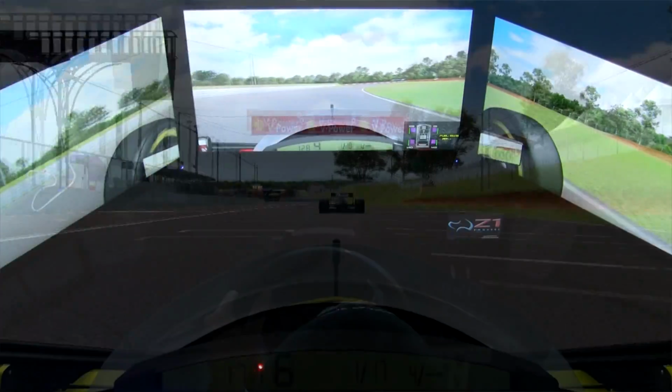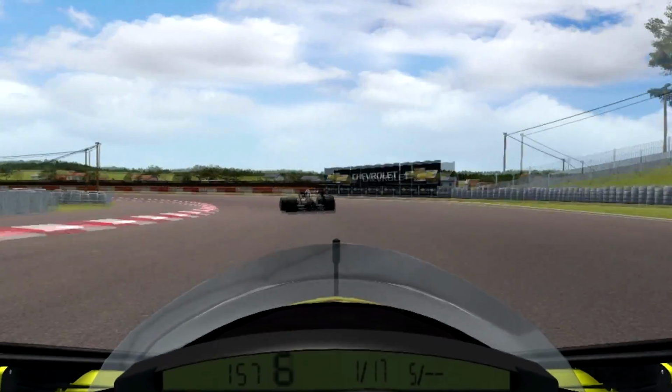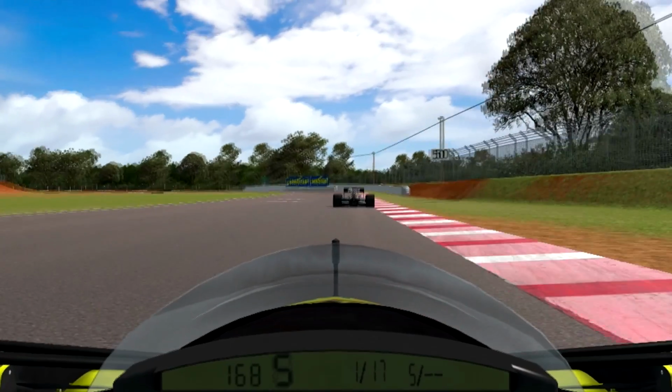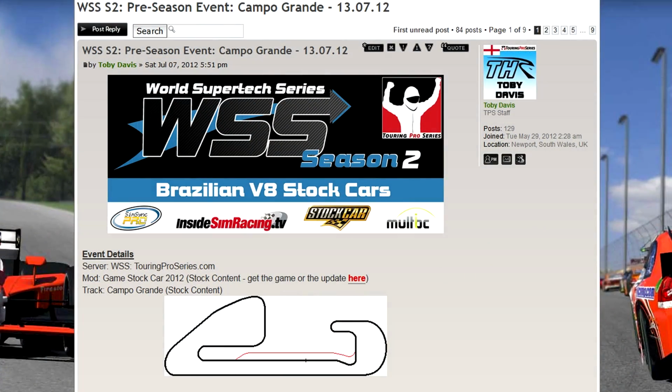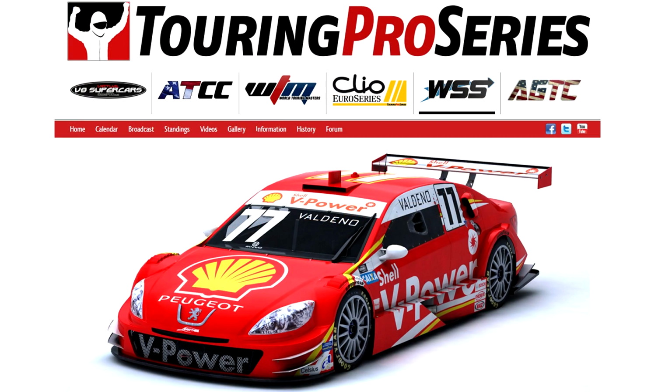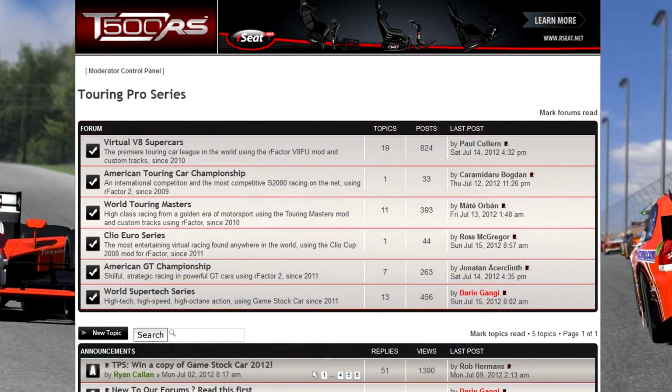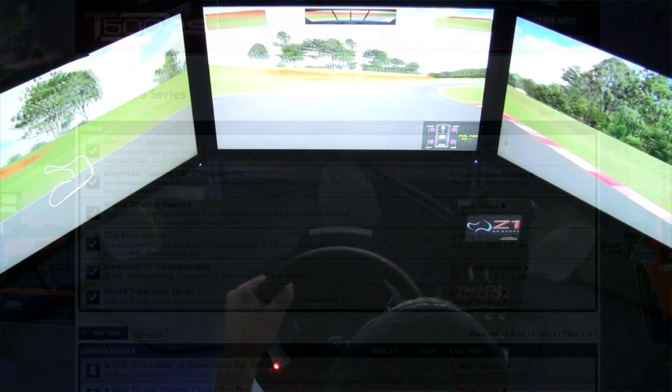We love the first version, and again, probably the best use of this engine, that we signed up for the Touring Pro series that's running. Touring Pro series is a partner series that's running through our forums, and they have their own website and stuff, but they've got all their communications going on in our forums. But I knew they were going to be running this title, and we decided to sign up.